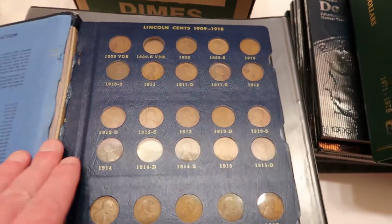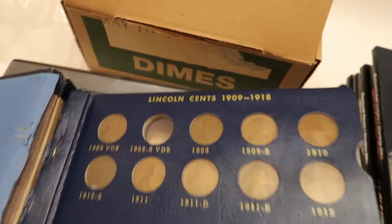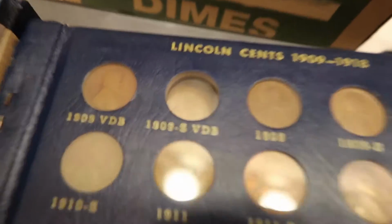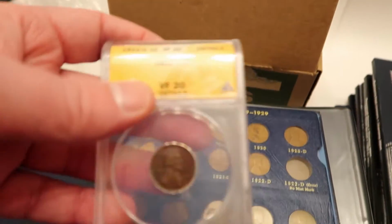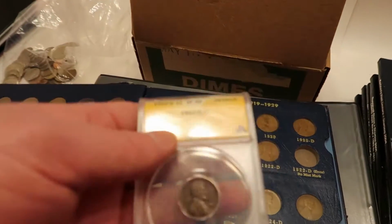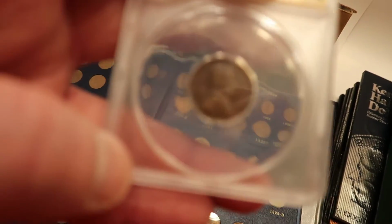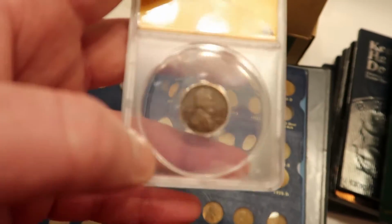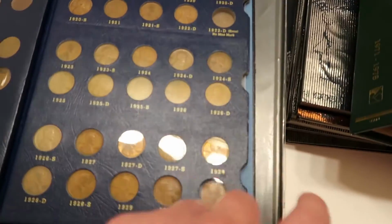But this book here that Brian Hooper sent me, this is where I have all my pennies pretty much. So I got the 1909-S VDB that's missing, the 1914-D, or no wait, I got the 22-D. Pretty rough condition, but it's graded by ANACS at a Very Fine 20. I guess my camera's not wanting to focus today, guys. What in the world's going on with this thing? All right, guys, so there's the 22-D. What else am I missing?